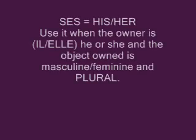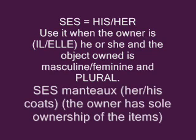Okay, ses. Ses is his or her again. Use it when the owner is il or elle, he or she, and the object owned is masculine or feminine and plural. Ses manteaux, ses dents. But here the owner has sole ownership of the items. He's the only owner of the several items. Okay.